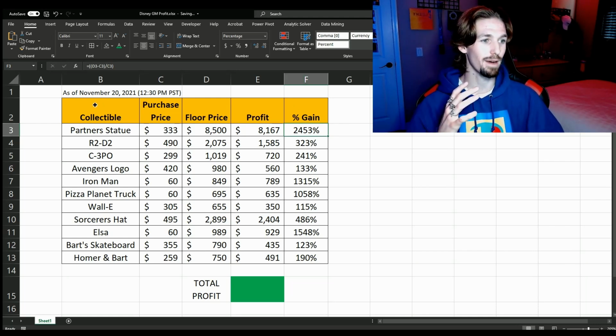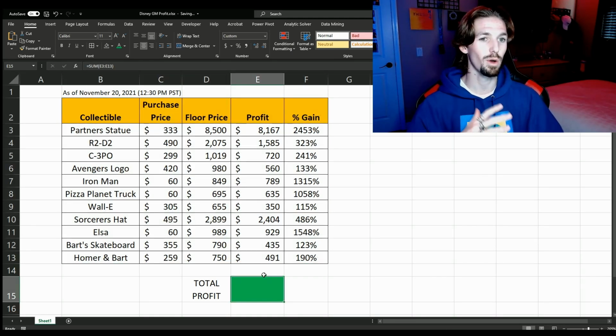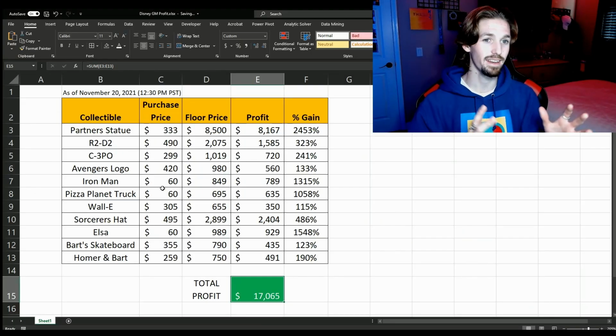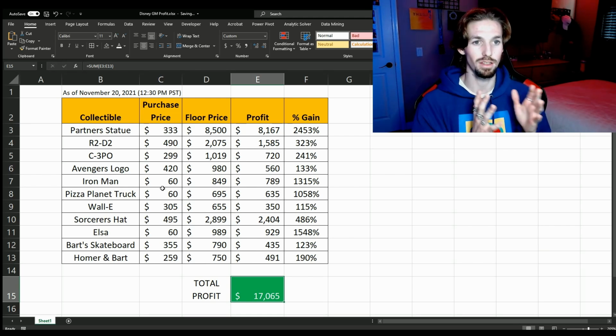So here we see the entirety of my investments throughout Disney's Golden Moments Collection Week for a grand total of $17,065. So this is how I did it. Anybody can really do this if you have the money to invest, of course. Invest responsibly, only invest what you're willing to lose.